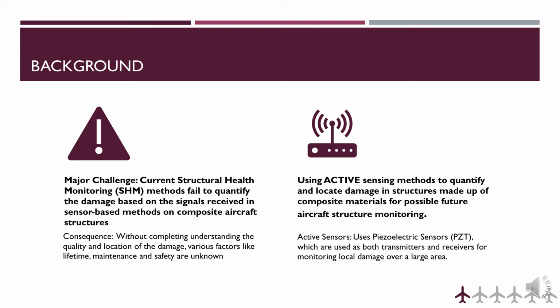The authors of this research article conducted multiple experiments to gain more knowledge about potentially using active sensor technology in aircraft structures made of composite materials. This will help to identify the size and location of damage, as well as its severity within the aircraft structure, to overall enhance its life cycle and safety.